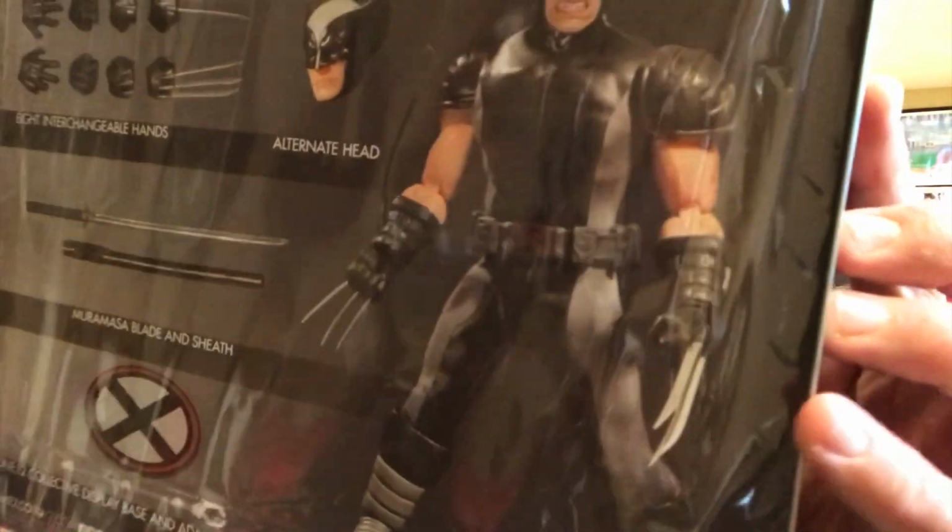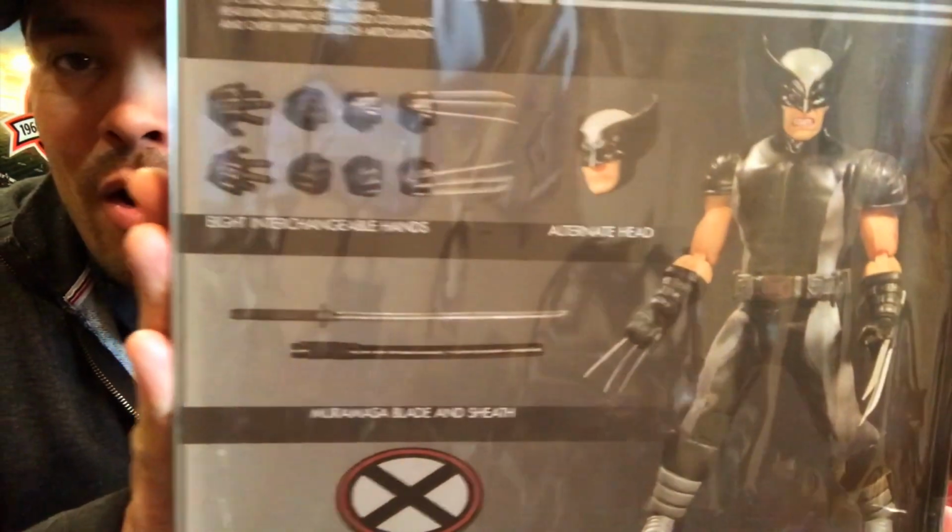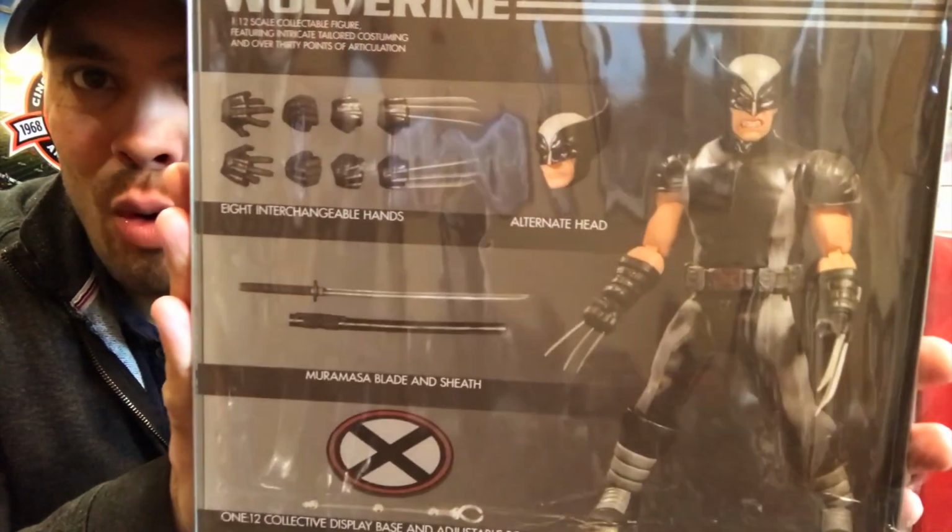They added some additional detail to the gray on the side of the uniform and some lines, and it looks really cool. So when I do this showcase, I will show you the tiger stripe version, the brown suit version, and this version all together, show you the differences between the three of those, and do a little comparison. So there is a Marvel Mezco figure to add to the collection, X-Force Wolverine.